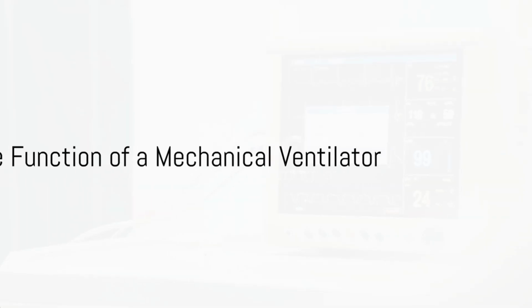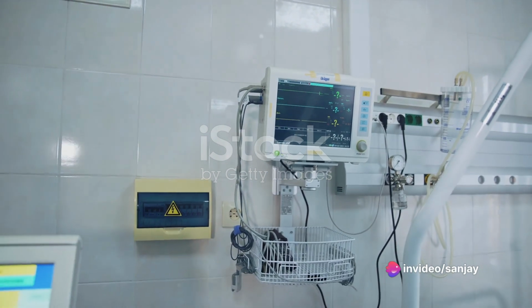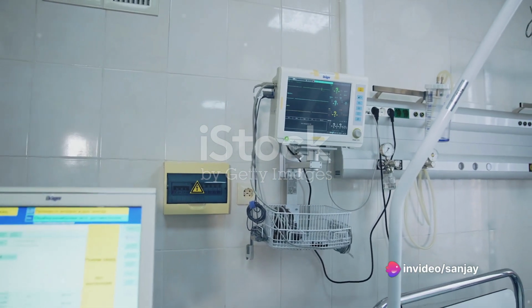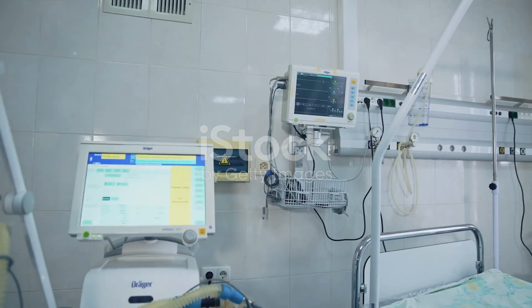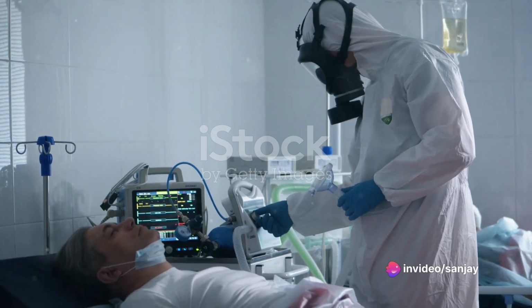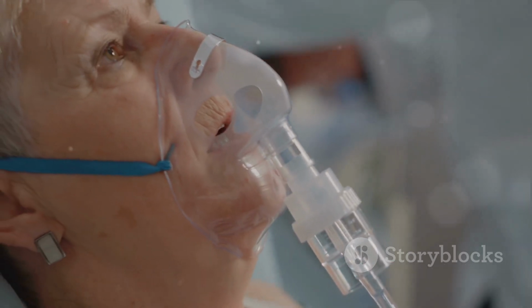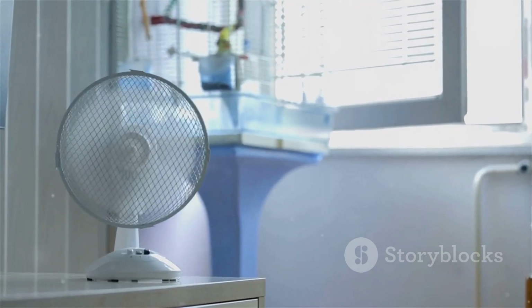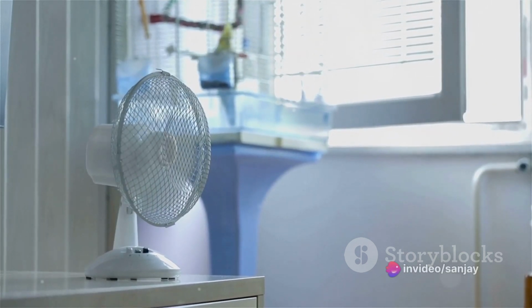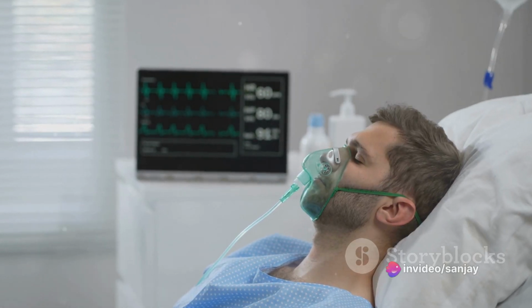Picture a mechanical ventilator acting like bellows, pushing air into your lungs and controlling the frequency and volume of each breath. This process is carefully managed by a team of healthcare professionals, including respiratory therapists and doctors. In some scenarios, a mask is all that's needed to deliver this life-sustaining air from the ventilator into your lungs. But in more serious cases, a breathing tube may be necessary. As your condition improves, the healthcare team will gradually reduce the ventilator support, a process referred to as weaning, until you can breathe independently.